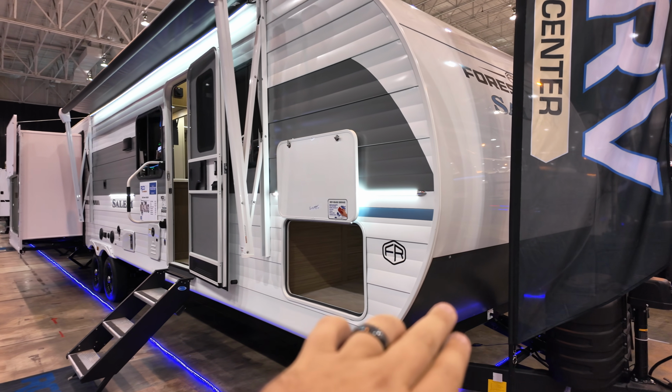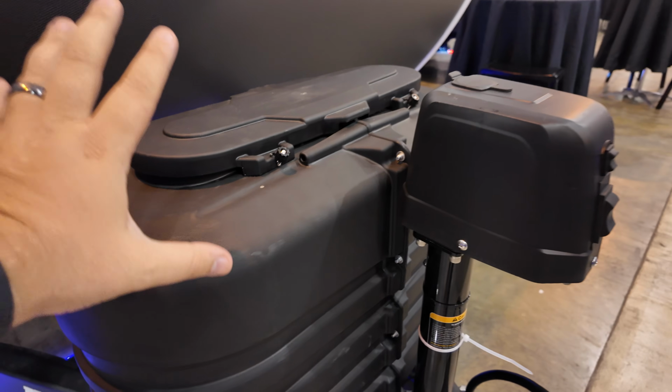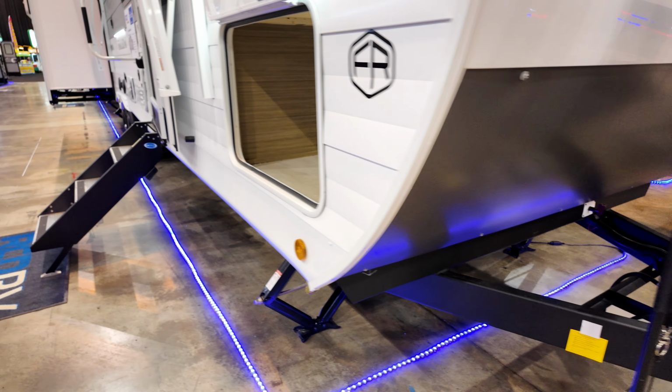You're also going to have a rock guard here up front, along with a power stabilizing jack. And then you also get your dual 20-pound propane tanks. You're also going to see that you have your battery disconnect right up there as well, which is nice.